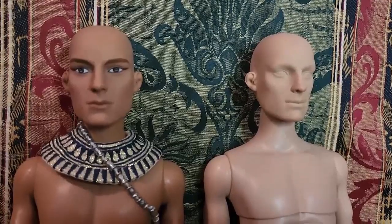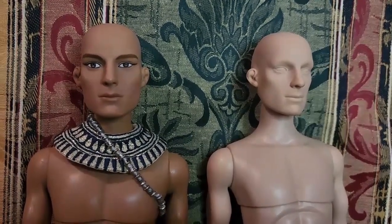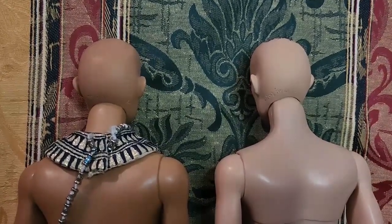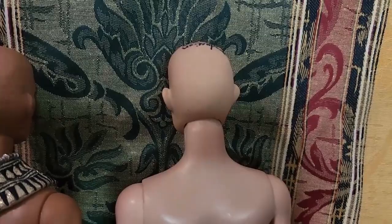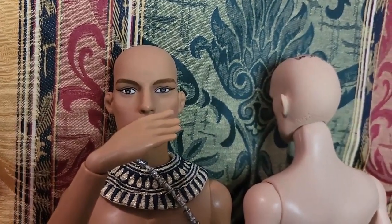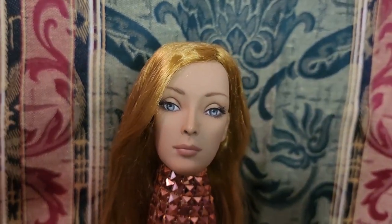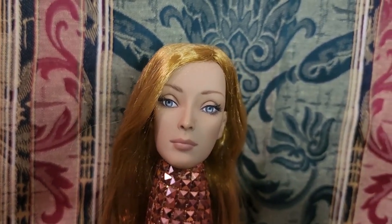Indeed there are. Here we have the Deja Vu male. Not much difference at first glance, but when you turn them around, you'll see that the prototype has different markings on the top of the head to the production version. Oh my indeed, but is that all the secrets? Of course not. This doll is marked Deja Vu Friend. She was never produced, so we will never know. Was she friend or foe?